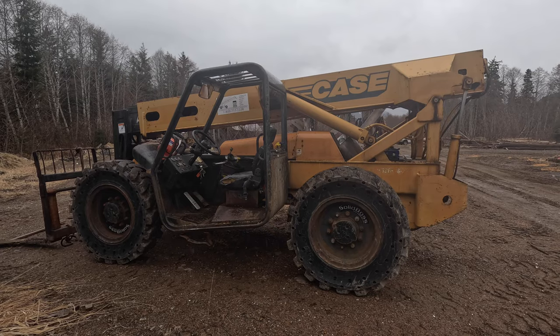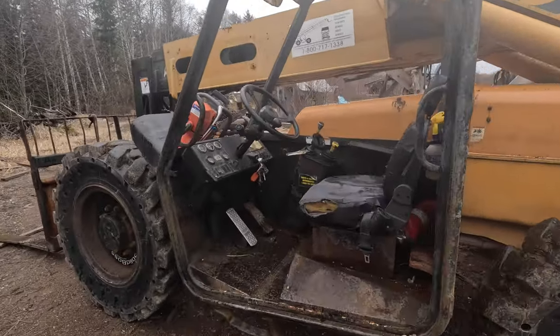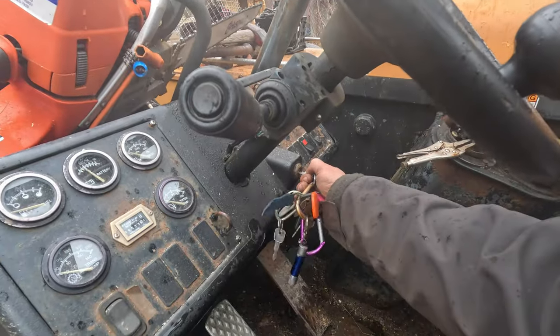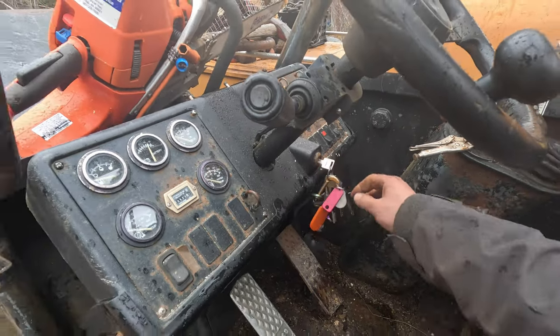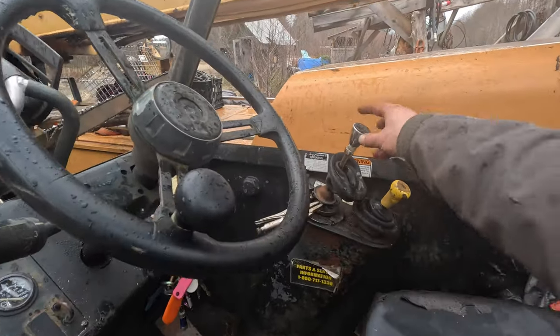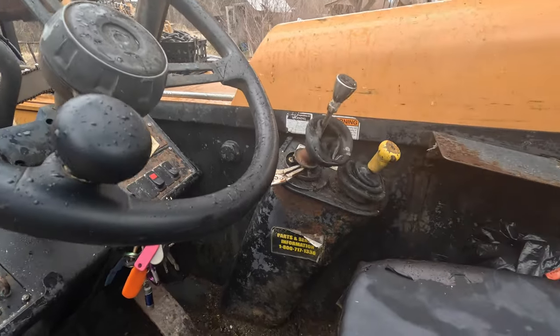This is our Case 686G telehandler forklift. This does most of the hard labor around the sawmills here at Second Growth Homes. No problem. We got a bad hydraulic handle that's wearing out, so I have to try to take that apart and see if I can replace that valve pretty soon. It's still working, but it's kind of limping along.